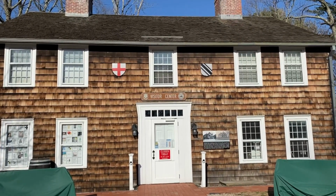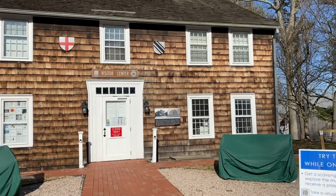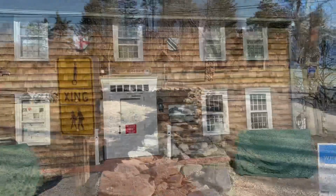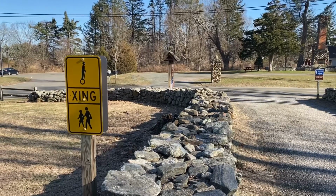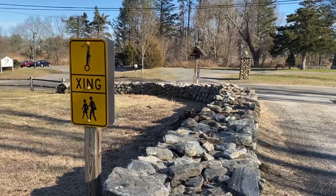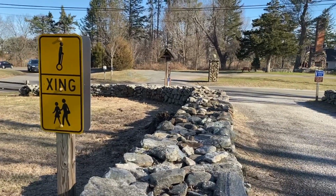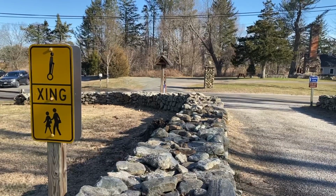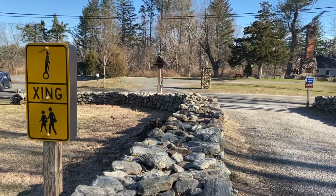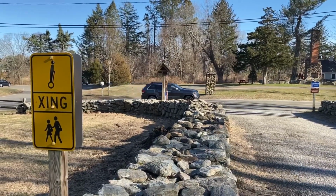And it looks like the coat of arms on the visitor center for Henry Whitfield and family. It appears that Henry Whitfield Museum really bought into the whole Segway fiasco. And this is Segway Xing. It's pretty funny. I gotta come back one day. Maybe there will be Segways here, but I doubt it.